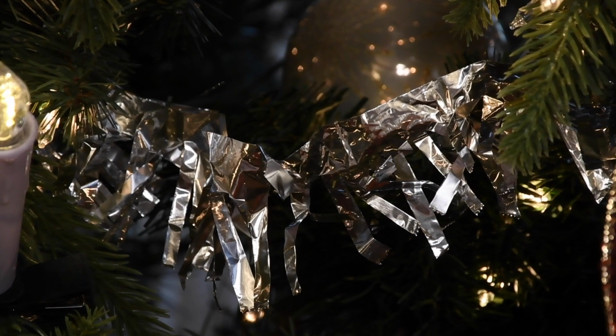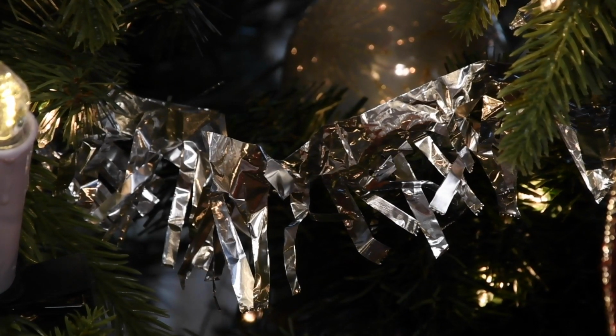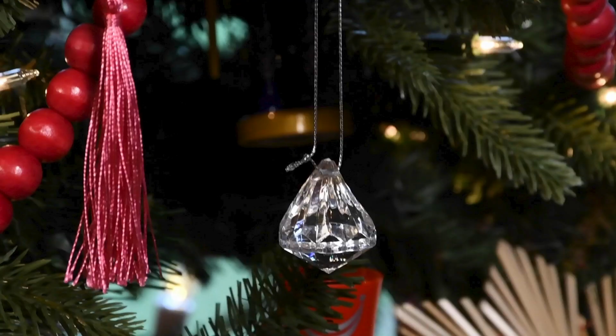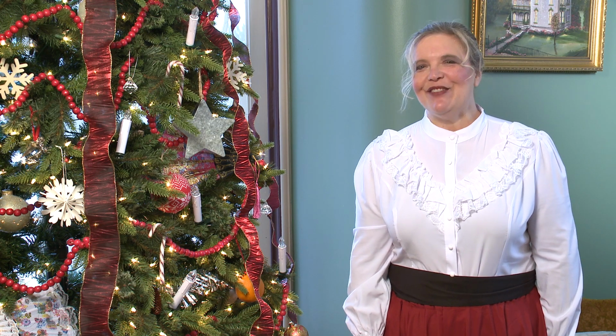Tinsel, a prized touch, originated in Germany and was made from thin strips of beaten silver. Germans were also starting to make elaborate glass-blown and painted ornaments. As you can see, the Victorian tree practically became a work of pop art. Our next stop will be Megan in the kitchen.